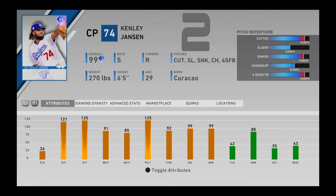all those speeds are very similar, but they all move differently, which can also be effective. The changeup and slider got a pretty good speed differential as well. Great hits and Ks per 9. Not great stamina, but it's not that big of a deal. Great control, great pitching clutch, maxed out velo and break.